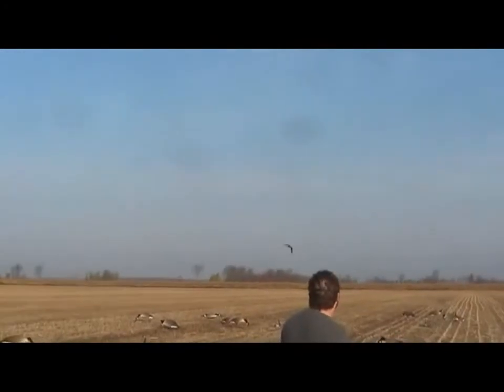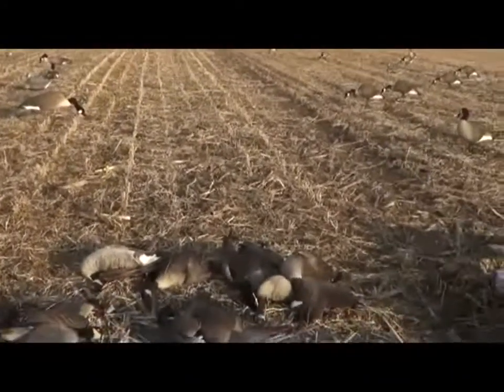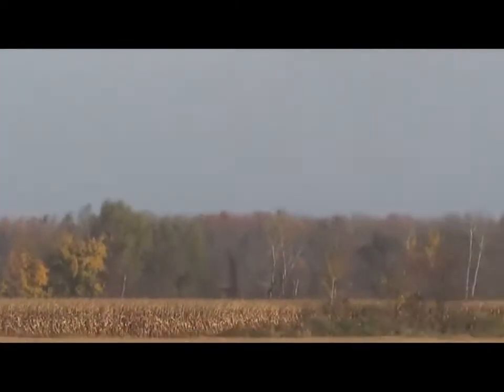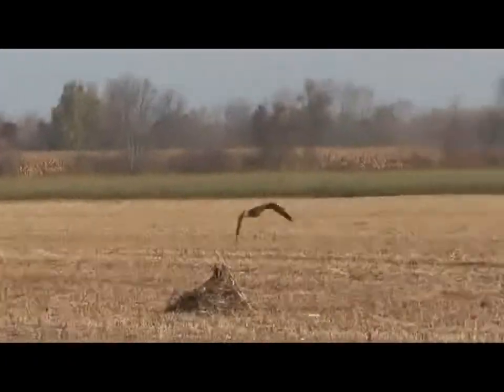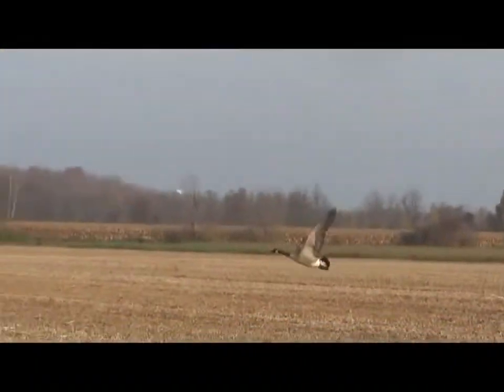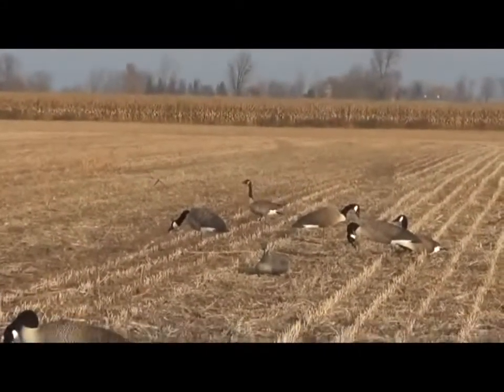Look! That's hilarious. Well, that's another suicider. We had this last week. My brother actually shot a goose just like this. Now, we've limited out, so we can't legally take him, but this would be a prime situation to shoot that bird. That's insane. He's actually landed.